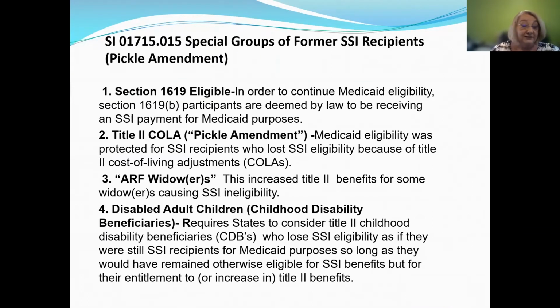This is my favorite because I'm a nerd and I'm a former Medicaid worker. So I have to tell you about special groups for SSI, the Pickle Amendment. The Pickle Amendment was a senator from Texas, and Marilyn would be dancing because you know she was from Texas. So she's all about that. But in North Carolina, it's called Pass Along. In Virginia, it's called Protected Medicaid. Protected Medicaid groups of people. There are four of them right there.